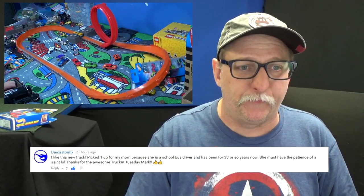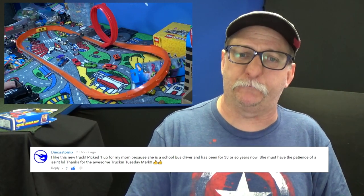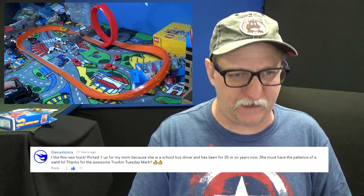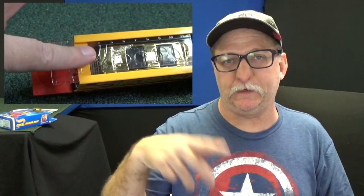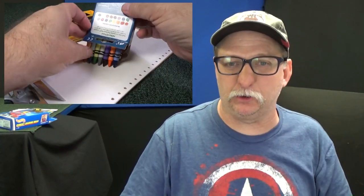And right here, I have a comment from Diecastomics: I like this new truck. Picked up one for my mom because she's a school bus driver and has been for 30 or so years now. She must have the patience of a saint. Yeah, because let me tell you, those kids. Thanks for the awesome truck on Tuesday, Mark. Hey, thanks again. And he's also a frequent sharer when he likes videos. Clicks the like and it shows up on Twitter. And I know he likes the videos because I get the notification on Twitter.